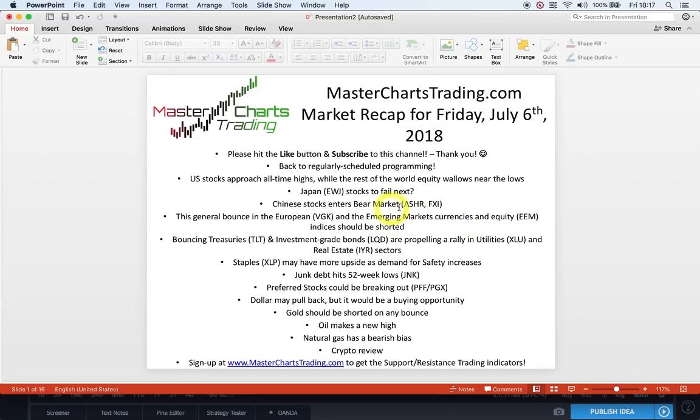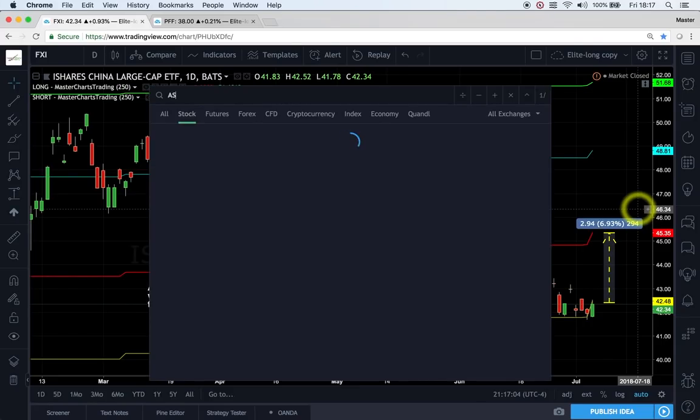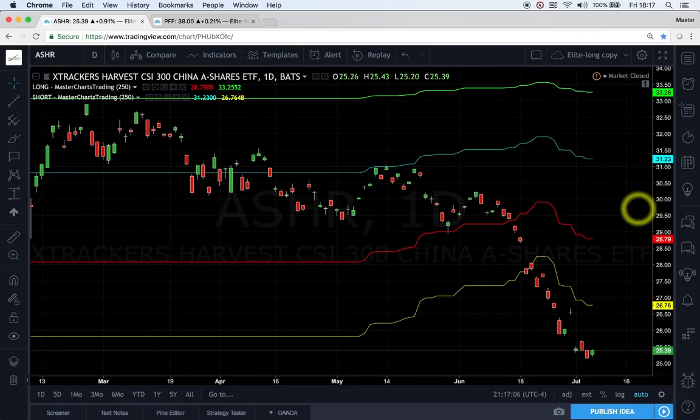Another measure of Chinese stock market is ASHR. I don't trade this, guys. I don't really like it that much. There's too much currency risk, too much manipulation, so I kind of avoid it. But you can see right there, on the 19th of June, a breakdown. I would call this a bearish break. If I was an aggressive trader, I would just short it right there.